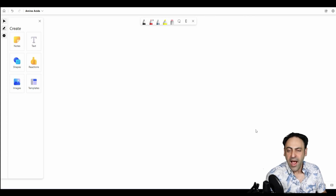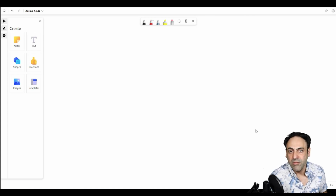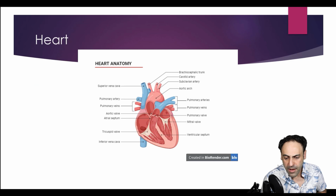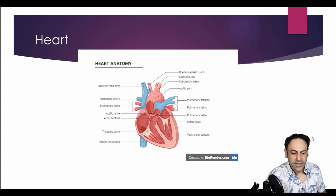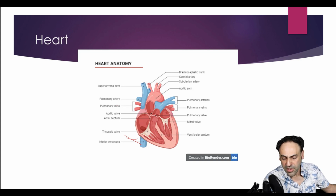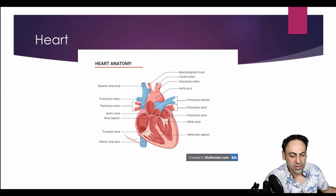In order to understand it, we have to understand the anatomy of the heart a little bit. We're going to come back to this presentation. If you look at the regular circulation of the heart, this is how it happens. In the regular circulation of the blood, we have two very important veins, the inferior vena cava and superior vena cava. These two get the deoxygenated blood, and they bring it where? To the right atrium.